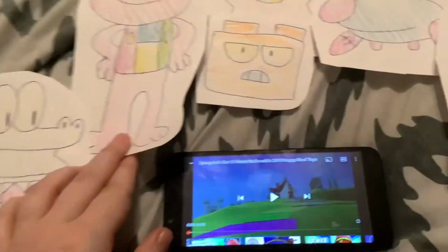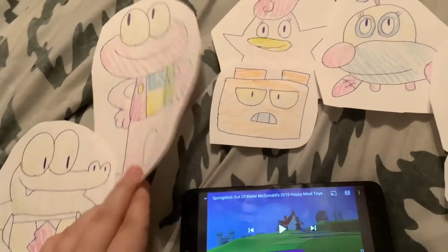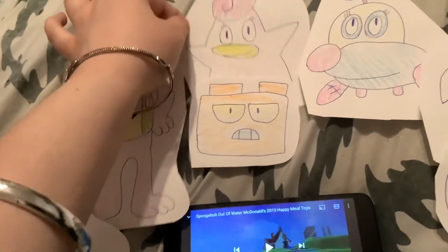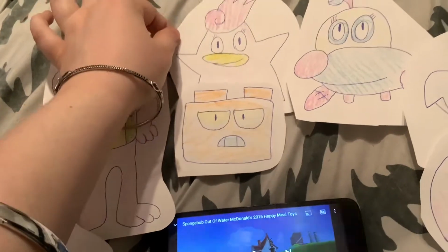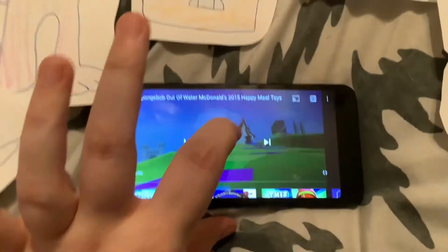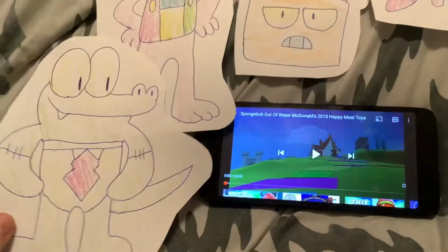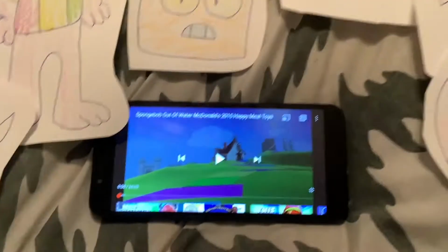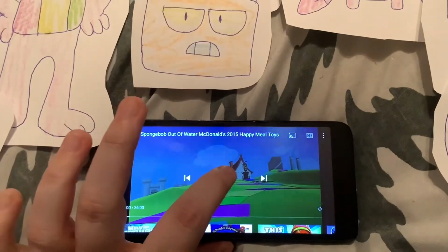Because today we are checking out the Lucky Penny Shop for two videos. What did you say? Two videos are better than one! So, let's go ahead for the first video! Yay! Okay, we're starting off with SpongeBob out of the water. It comes out in 2015. So, let's give it a try.